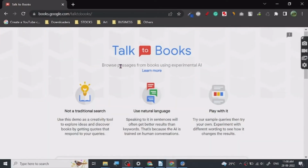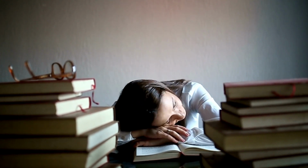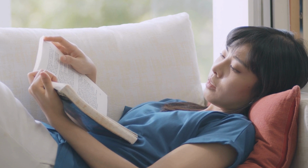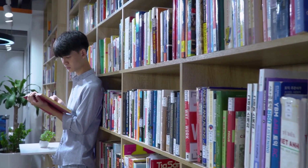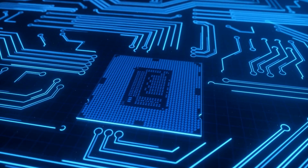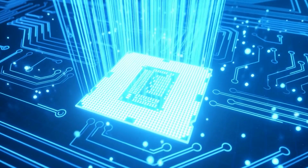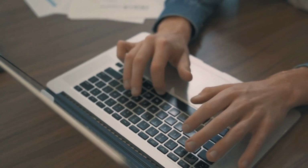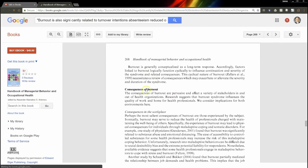Talk to Books. Are you tired of spending hours reading books and articles to find the necessary information? Do you wish you could just ask a question and get an instant answer? With Talk to Books, you can do just that and more. Talk to Books is a powerful artificial intelligence tool that allows you to ask questions in natural language and receive real-time answers. This AI tool includes a range of features designed to help you optimize your productivity and efficiency.